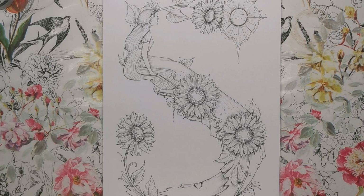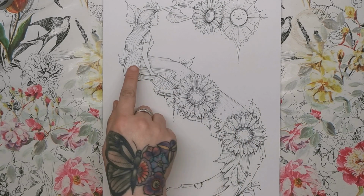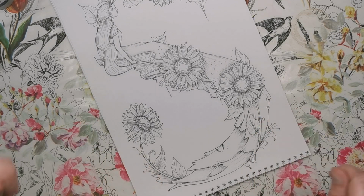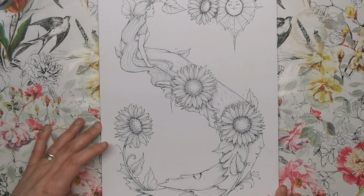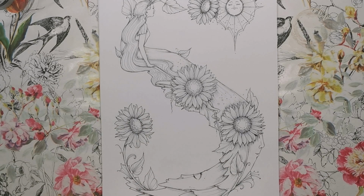So we've got an S for September. We've got the sunlight, the sunflowers, fairies, and it kind of goes into those faces that you see on trees sometimes, you know, that have been carved out of trees. It sort of looks a little bit like that. It's very sort of open to interpretation sometimes, Kelly's work, so it's up to you to decide what you think this is. It can be quite abstract, and that is brilliant because it means you can do anything you like and there's no right or wrong answer.